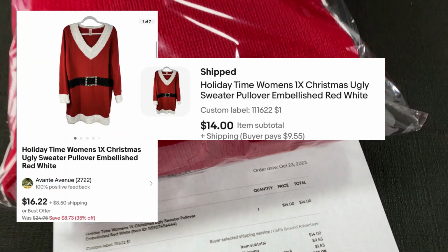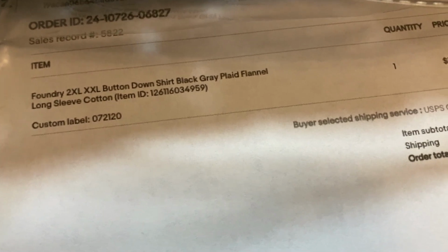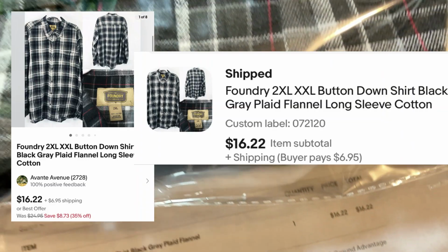for $14 plus ship. Sold a men's shirt. The brand is Foundry. It's a 2XL or XXL, I don't know. I paid a few dollars for it, I think at Goodwill, and it's sold on offer for $16.22 plus ship.